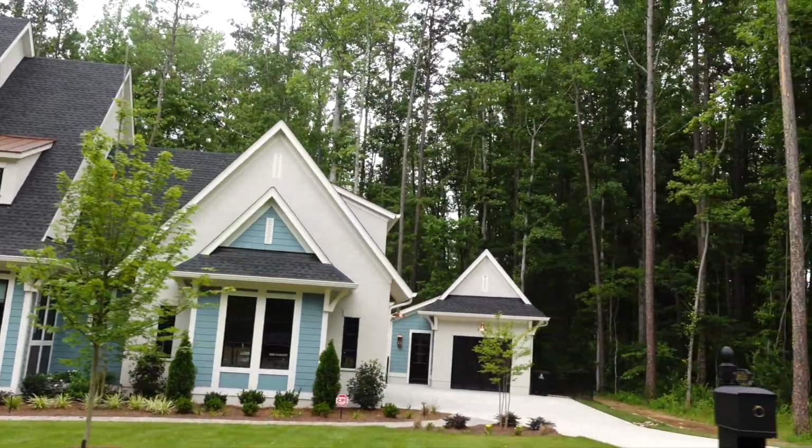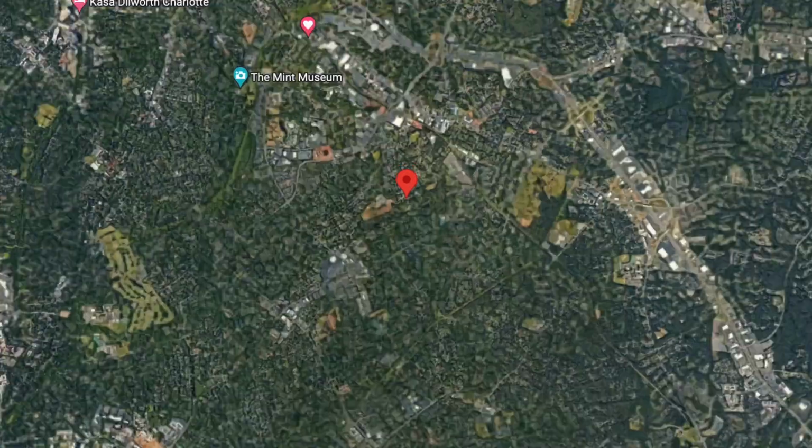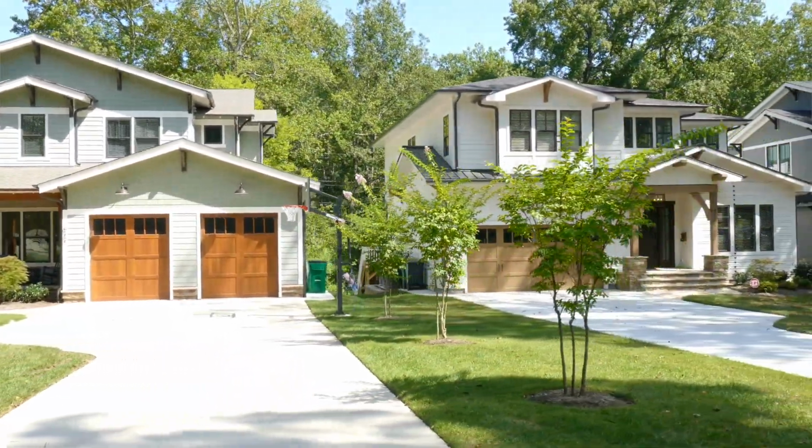Number 5, going back down south, is Cotswold. Cotswold is just outside of the uptown Charlotte limits. It's a little further south than a couple of my other neighborhoods that I'm going to mention coming up.